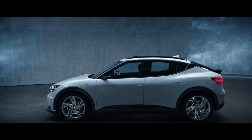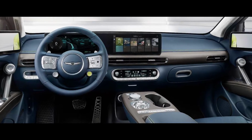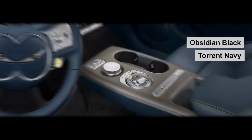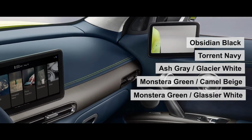Enough about the face of this car, let's see what it has to offer on the inside. First of all, this beautiful interior comes in 5 different colors: Obsidian Black, Torrent Navy, Ash Gray and Glacier White, Monstera Green and Camel Beige, and Monstera Green and Glacier White.